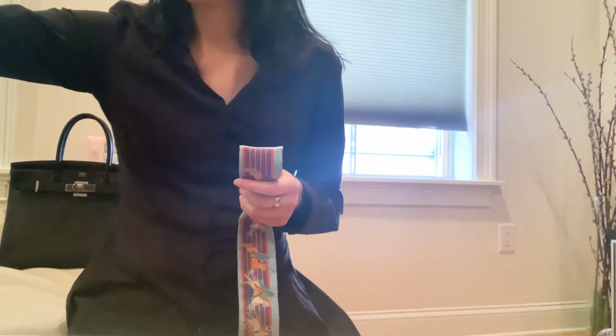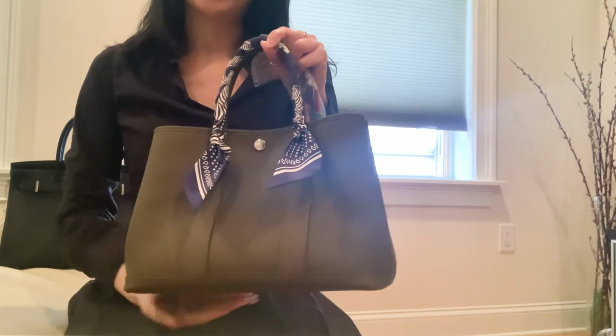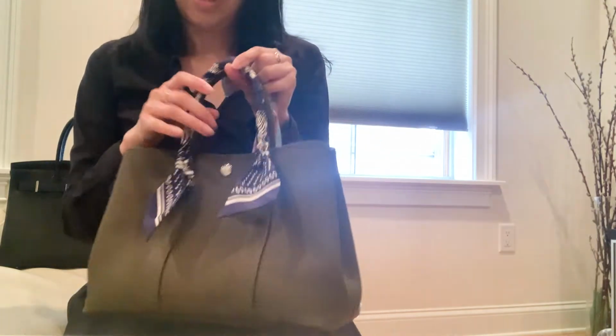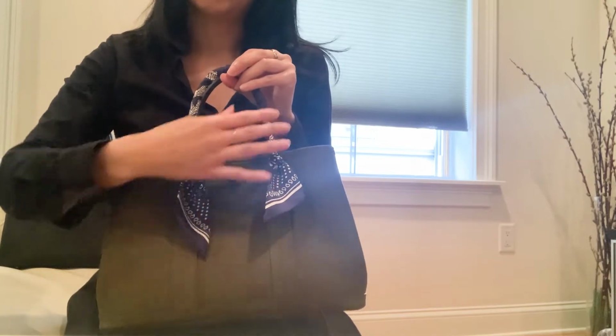So what I did with my other Twilly is to put it around my Garden Party that I had also unboxed way in the beginning, I think in October or November. And this was also the other Twilly that I did purchase.